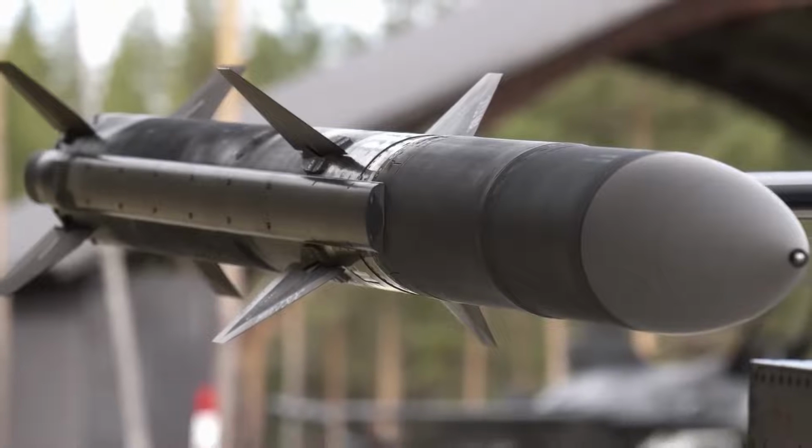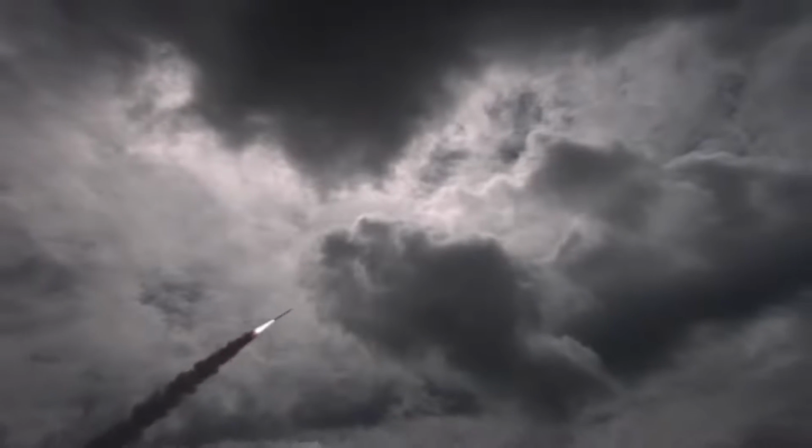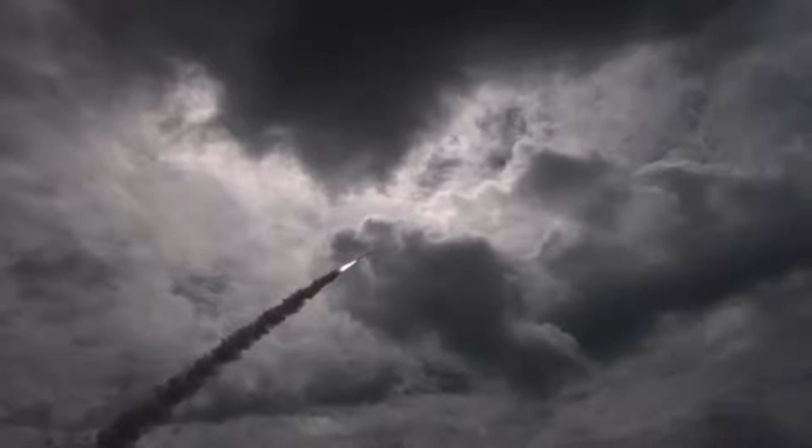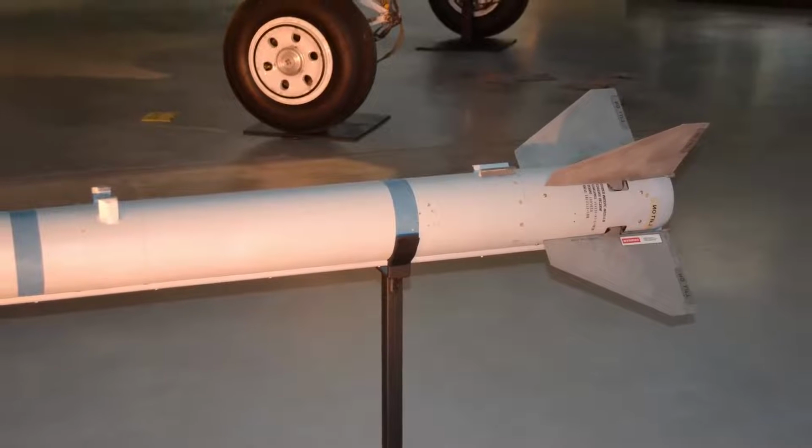The missile has an aerodynamic design and an X-shaped wing. This combination provides fairly good maneuverability even at low speeds. And the developers installed a rudder in the tail section for increased accuracy.